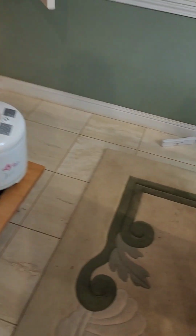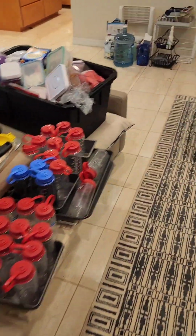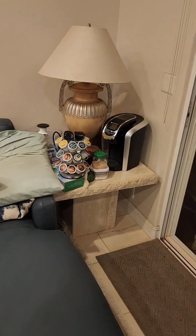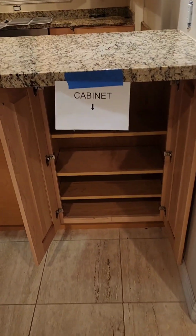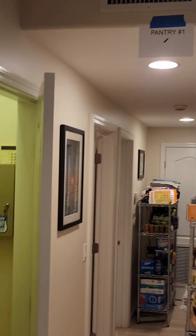In the kitchen. And more crap in the kitchen and the pantry. And the coffee maker. Then we got the downstairs kitchen, some areas labeled, pantry labeled, so people don't miss that.